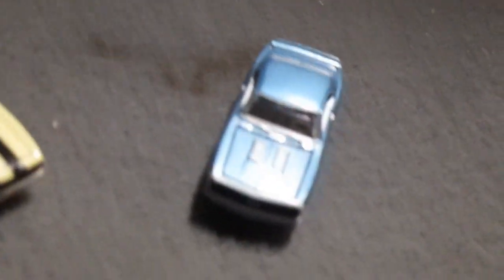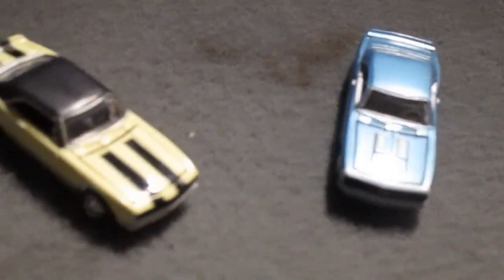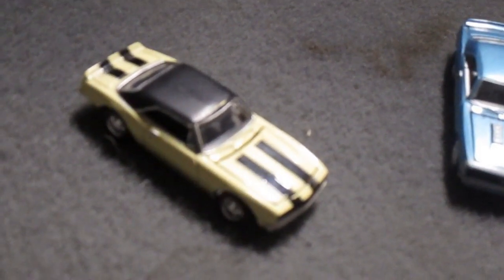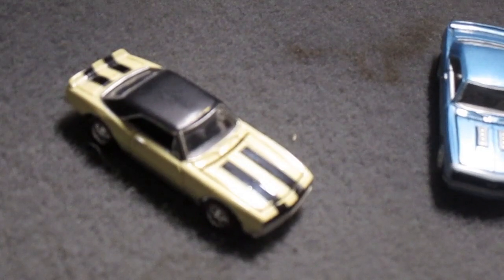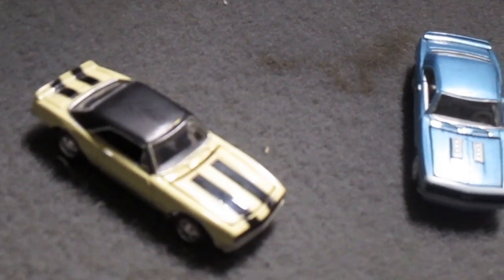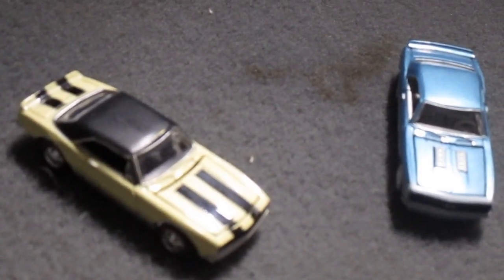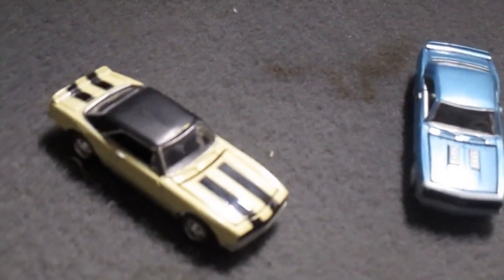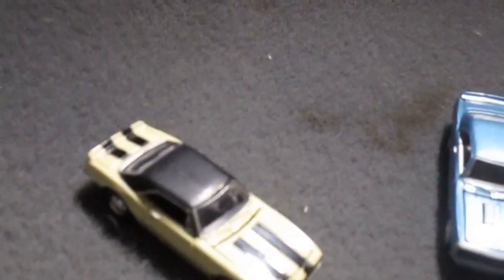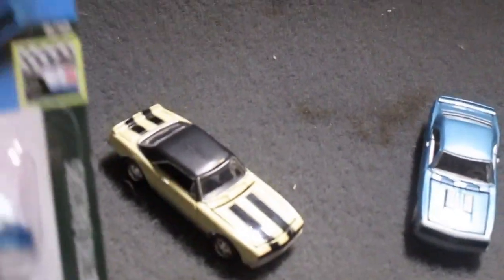But these are heavy metal. I don't know what box they originally came in, but we got them for $5 a piece. And they're 1/64 scale. So to compare it, here's a standard Hot Wheels.